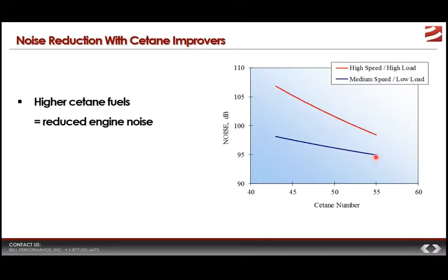Now, the more impressive result was with the high-speed engine. The high-speed engine running under high load, at 44 cetane, you're looking at probably about, we'll say, 107 decibels. That was actually reduced by 7.5 decibels, down to under 100, if they were able to increase the cetane number by about 10 or 11 points. So the takeaway there is not only do cetane improvers markedly improve harmful emissions, but they also make the engine run quieter.